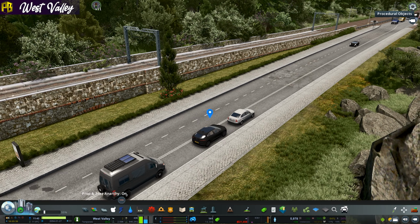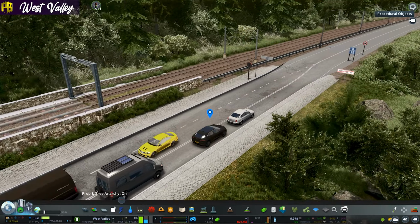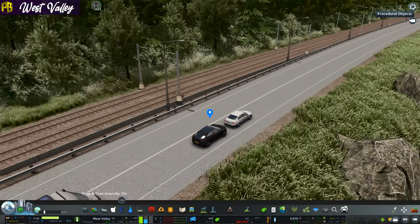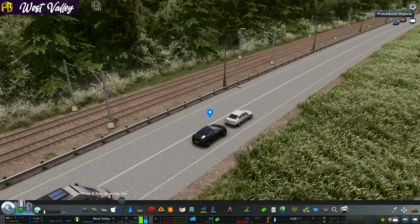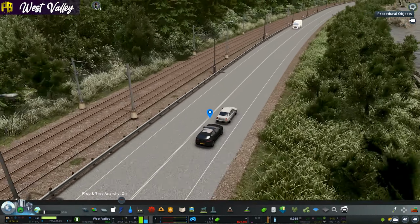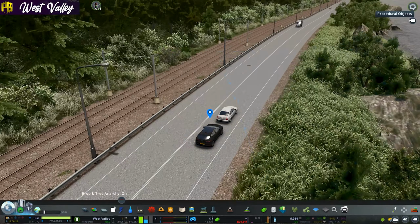As you can see, we are here at the outskirts of West Valley, and we are here why? Because I wanted to show you something that I've been working on during my streams for the last few weeks. You can see here that we are just getting outside of West Valley. We are going south, and on the south side along the river, you will see in a moment the project that we have been working on during the streams.